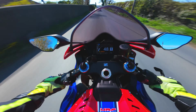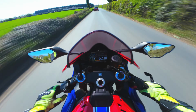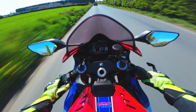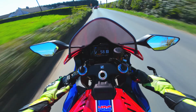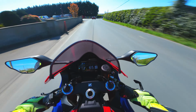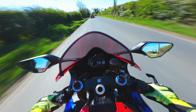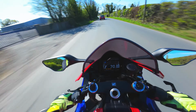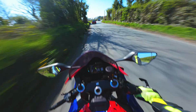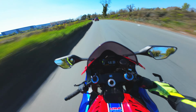Again, I've only done, I think, 500 kilometers on this thing? Not even. About, yeah, 600 kilometers on this, because I only got it last week. And obviously weather in Ireland could be a bit shocking sometimes as well, but we've got 20-degree weather, so out and about doing stuff.